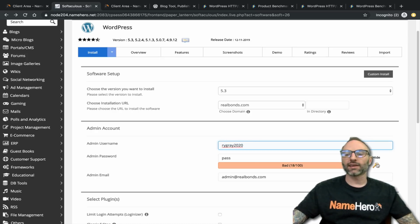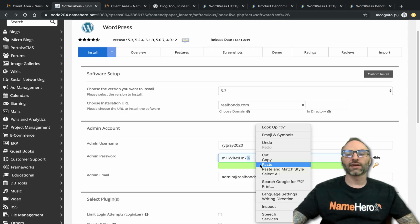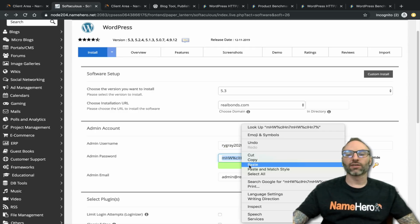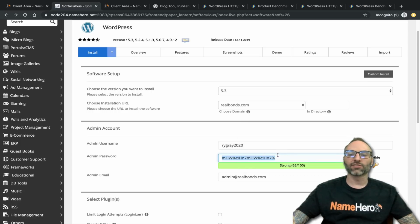And then click this key to set a strong password. This is a password generator. And so what I like to do is copy this and paste it again. I wrote some of it to make that really, really strong. So, and then save this somewhere. Save this, write it down, or save it locally on your computer. You don't want someone to find that, but it should not be a password that you can remember.